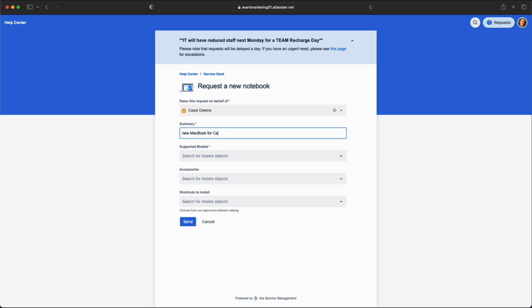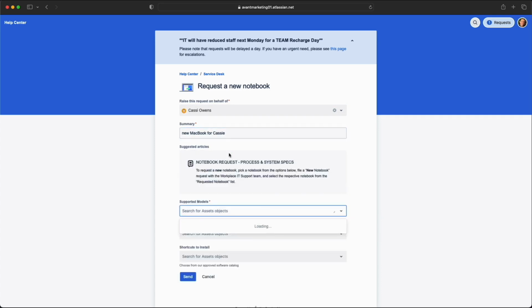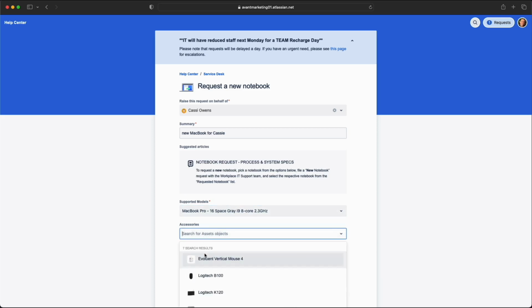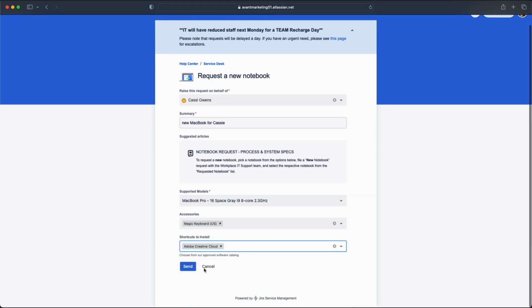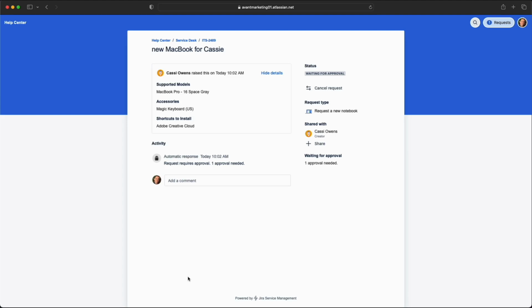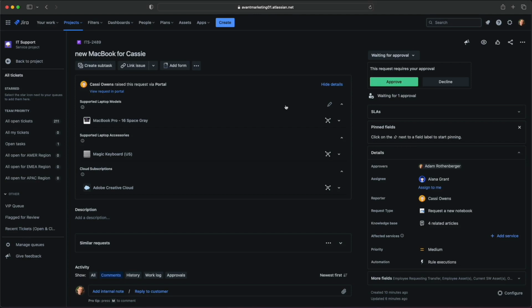We can also make use of JSM's asset management system to provide the user making the request with intelligent options. So in this case, we're requesting a new laptop, which we can do for myself or on behalf of someone else. We can pick a supported model from our inventory, the accessories we'd like, and any apps we'd like on board. When we're done, we can see the request that has been filed, who for, the details that have been included, and its current status of waiting for approval.